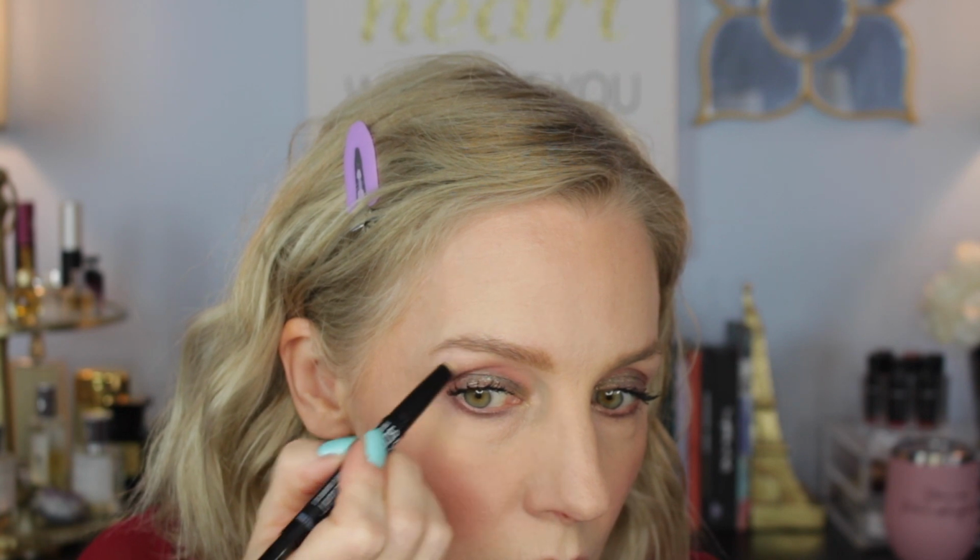What I like to do is close my eye and then roll the brush up. Sculpt and highlight on my brows, and this works really nicely. And I've got this highlight part. Let's give her a try. Not too shimmery, not too cakey.